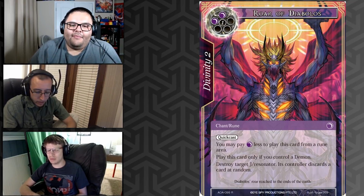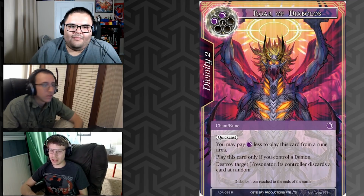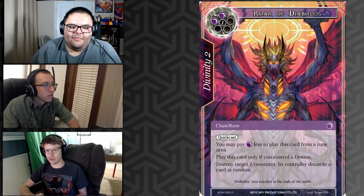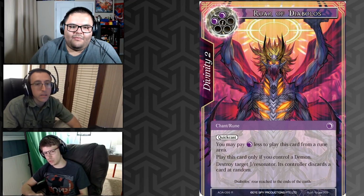And pretty much all the new Valhalla rulers don't have barrier or perishable or anything like that. So it's just dead now. And also discard a card at random. And you could potentially, 2 cost, if you're later in the game and you have your opponent on the ropes and they're top decking, destroy one of the resonators and make them discard whatever they just top decked to guarantee your next turn and stuff.